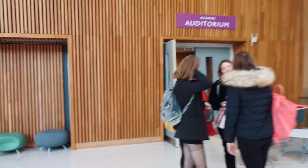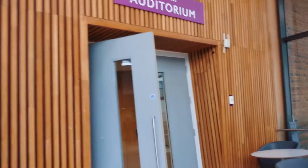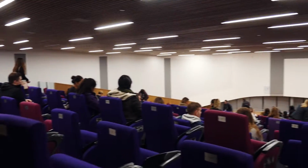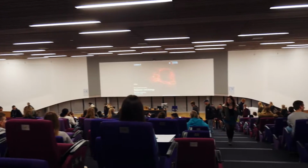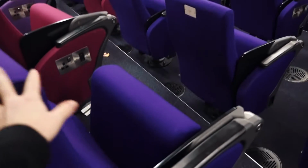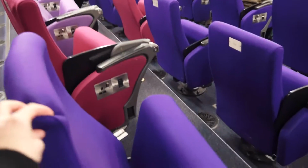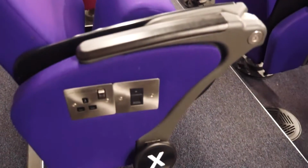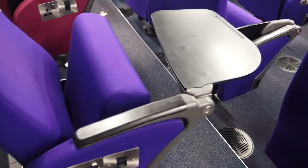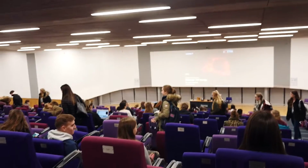So this is the auditorium. We're just gonna go in, although there's a lecture and I should probably not go, but I don't care. And this is like the main lecture room, okay? So check this out. Oh, the smell of this place brings back memories of first year. Look, spinny chairs and sockets on the side and this stuff. So you can see you have everything you need. I loved my lectures in here, they were the best.